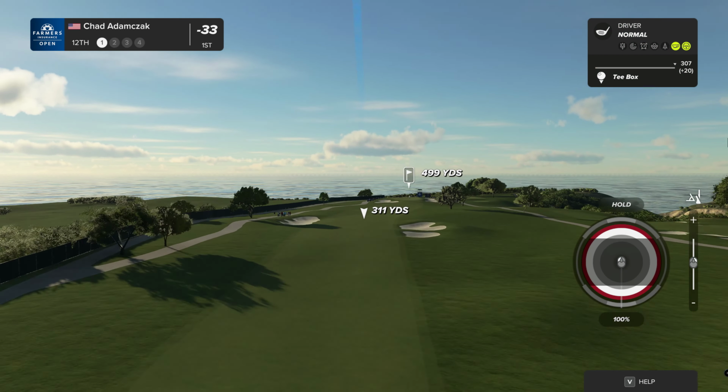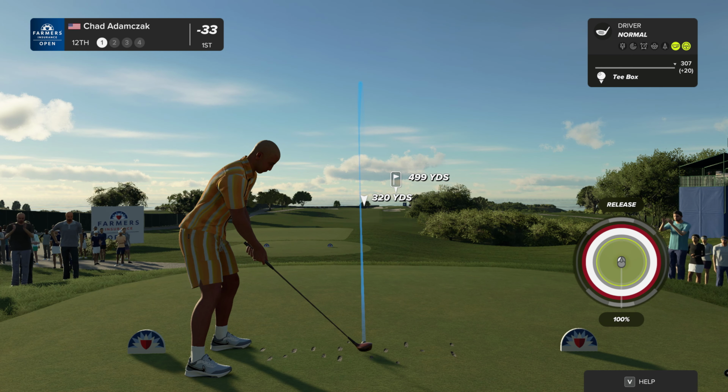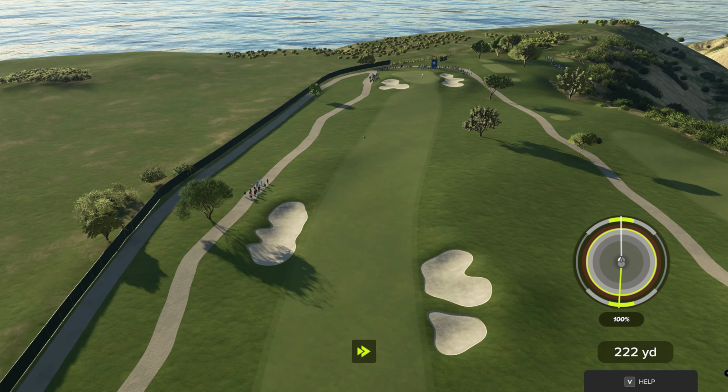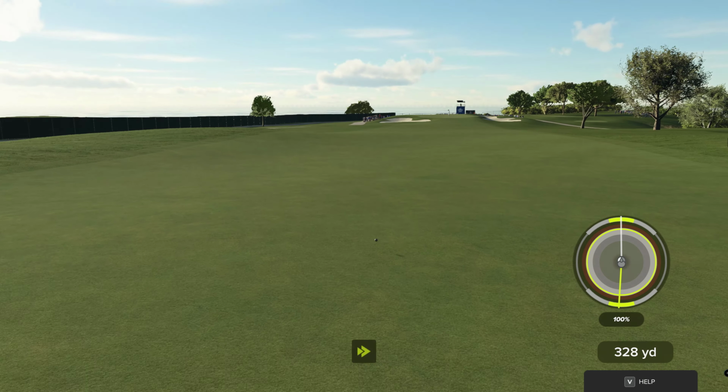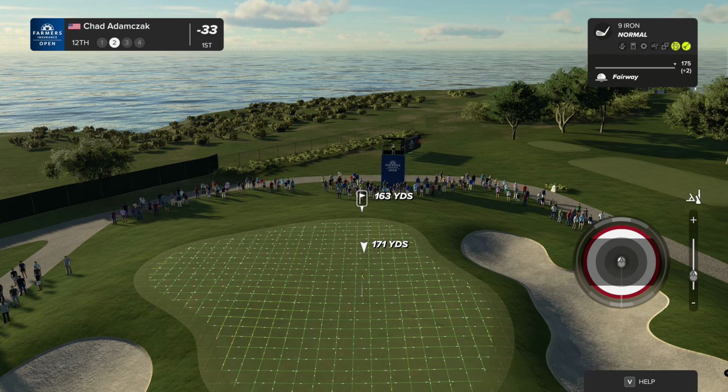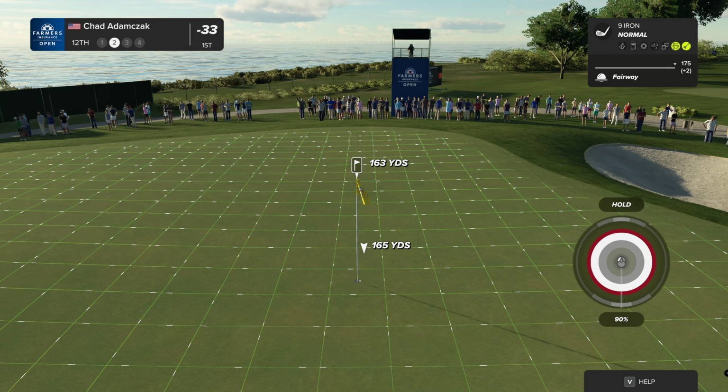This 12th hole is probably one of the toughest tee shots players will face out here. They know they have to hit a good tee shot, a long tee shot, to have any chance or hope of making birdie here. You miss it a little bit out to the right. The rough over there is horrific. You do find the fairway, though.